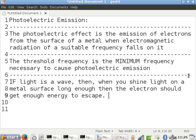So the way you could think about this: if light is a wave, so we think light is a wave, then when you shine it on a metal surface to give the electrons energy, if the electrons are not free, and you just keep shining the light on it and give the electrons more and more energy, then eventually they should get enough energy to be free. So the example I want you to imagine to compare it to, okay? Imagine, I don't know, you have a wall at the edge of an ocean.